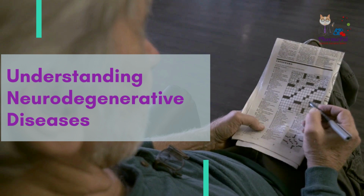Speaking of aging, that's actually the biggest risk factor for these diseases. As we age, our neurons don't regenerate like other cells in our body. They age with us, which can lead to various issues. Other factors that contribute to the onset of neurodegenerative diseases include diet, physical activity, and even smoking.